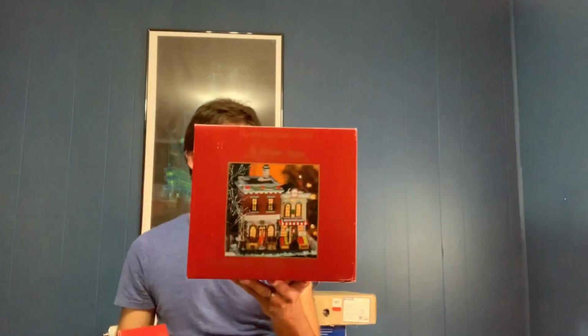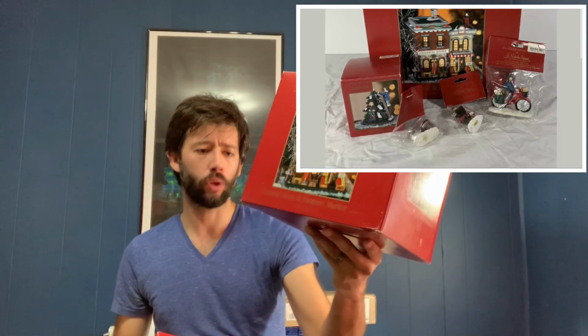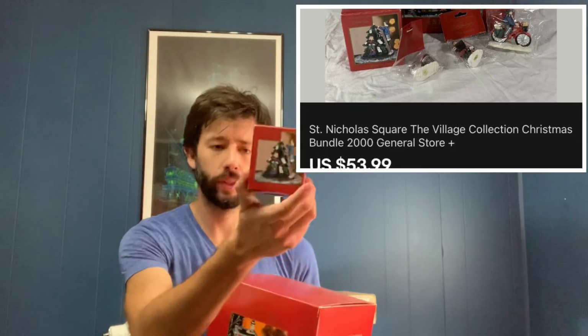Another Christmas item sold for us. This is the St. Nicholas Square collection. These are like little Christmas village pieces. This is the general store and farmer's market. I also bundled this little tree with it and a couple of smaller pieces. About $5 into it. It sold for $54 with free shipping.